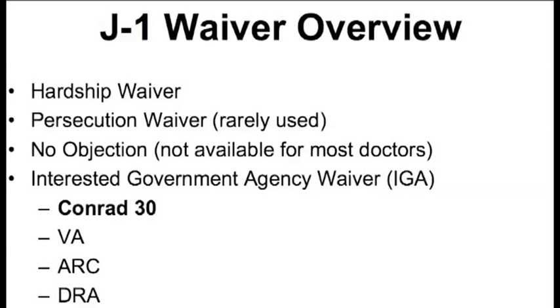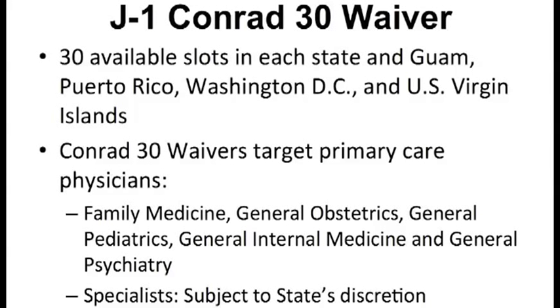Now there's a bunch of different types of J-1 waivers. There's a hardship waiver, no objection waiver, which does not apply to physicians, persecution waiver, and then interested government agency waiver. And the most popular type that we do is the Conrad 30 waiver. The Conrad 30 waiver has 30 slots available in each state. What it allows a physician to do, if they work in a state in an underserved area, is for 3 years bypass that 2-year home residency requirement.